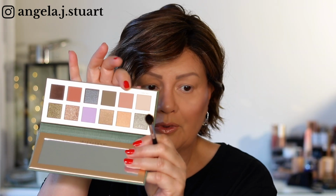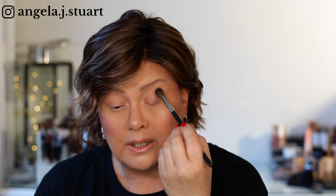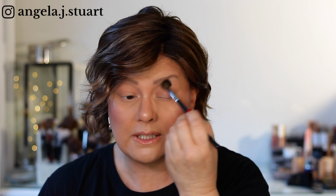Okay, so taking my first brush, a Morphe 504. Okay, I'm going to go in with this first shade Fleur and my 504. And there is quite a bit of powdery pickup there. Now I have just primed my eyes with my concealer and then set with the same powder that I used under my eyes.